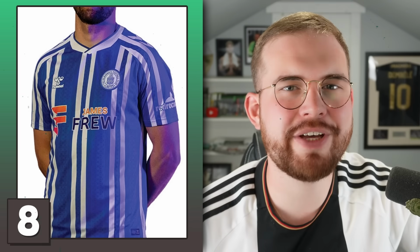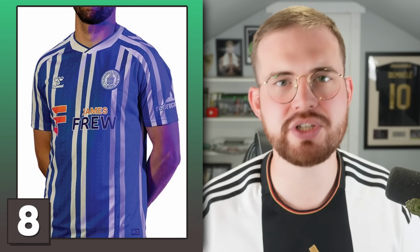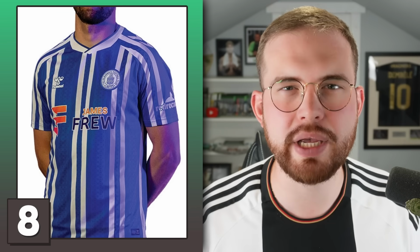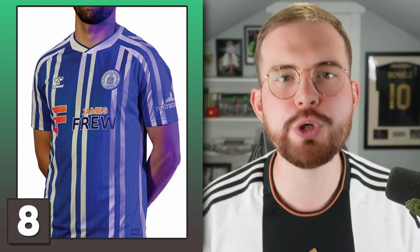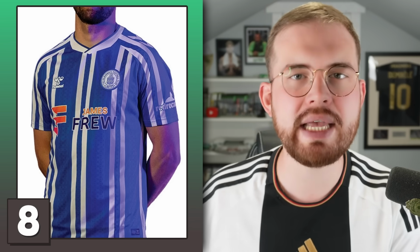Number 8, we have Kilmarnock, who have done something very different this year, and when I first seen this, I looked at it with widened eyes, and widened in a more excited way, because it was different, because they were trying something new. They were ditching the usual blue and white vertical stripes, and they were going for something unique, which I really liked and appreciated.